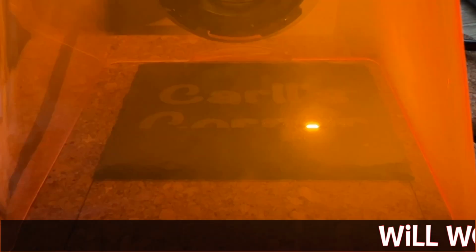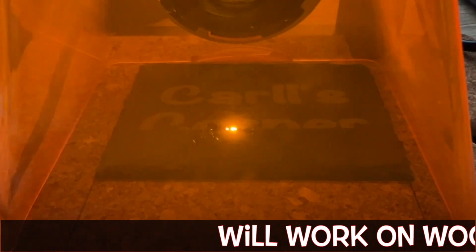They're not cheap, that's true, and you do need one that's reasonably powerful, though not very powerful, say 5 watts or something like that, that definitely says it's capable of etching on slate. So you don't need the most powerful one, most surely.